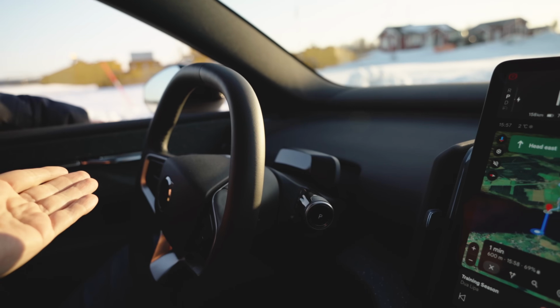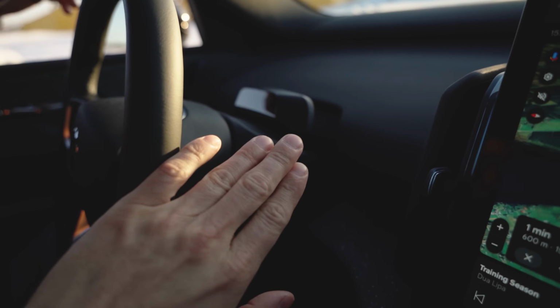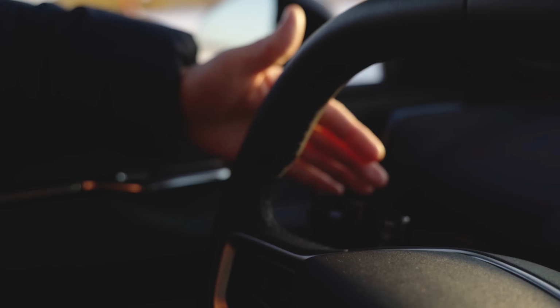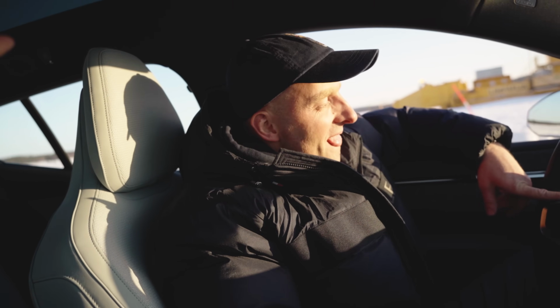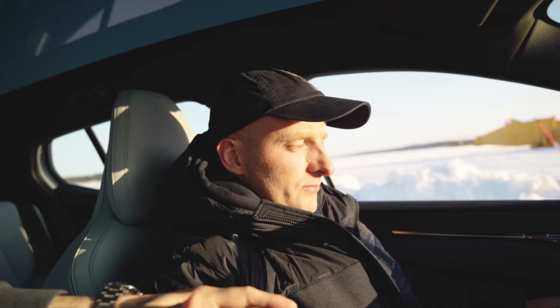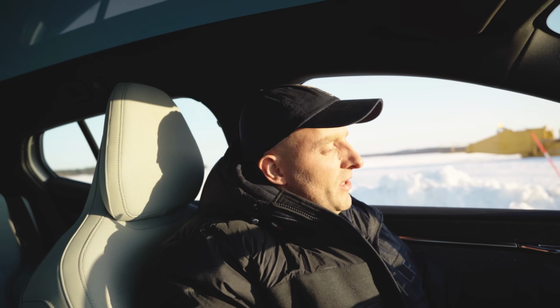This one, yeah. That and this, like, they've completely done the stalks. This is now your gear selector, so you don't have your wiper stalks here anymore. That is moved over here to the left side. And if you want to adjust the sensitivity, you never use that in Norway and in Scandinavia. No. You never use your wipers in winter, right? No, never. So you never want to adjust your sensitivity.